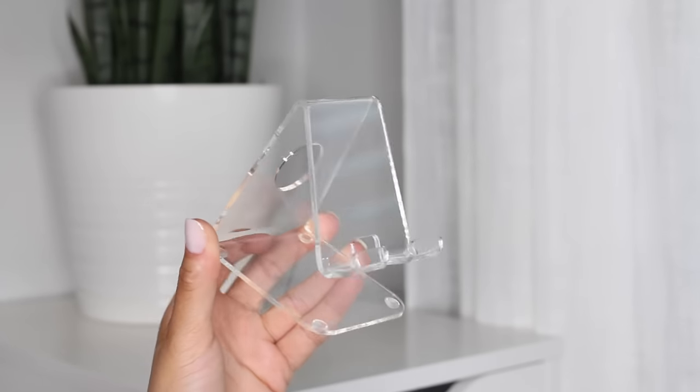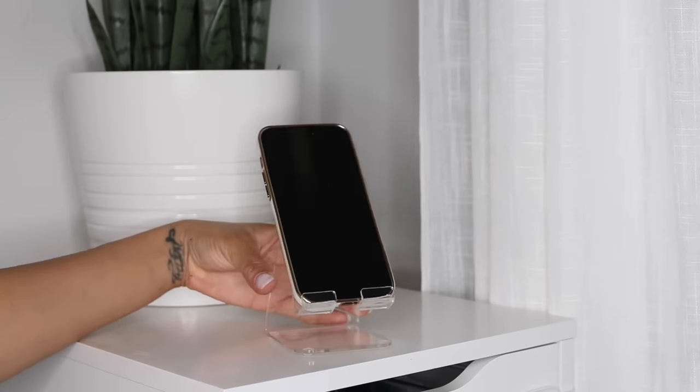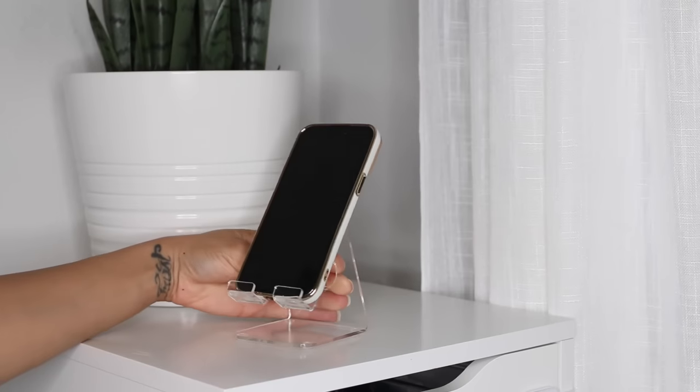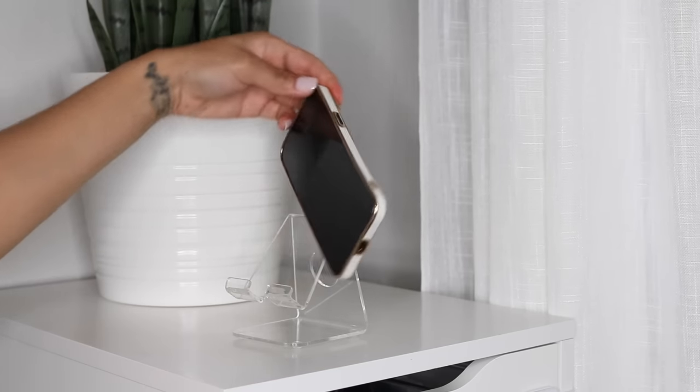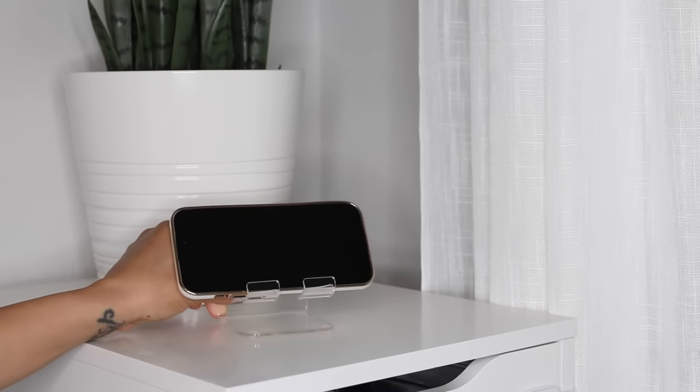But I love how sleek and modern and chic this is. It's just a clear acrylic. Nice quality, not too thin and plasticky. I will be stealing it. No, you won't. You got one. You can do it vertical or horizontal. So if you want to watch YouTube while you get ready or do your makeup or your hair. Love it.